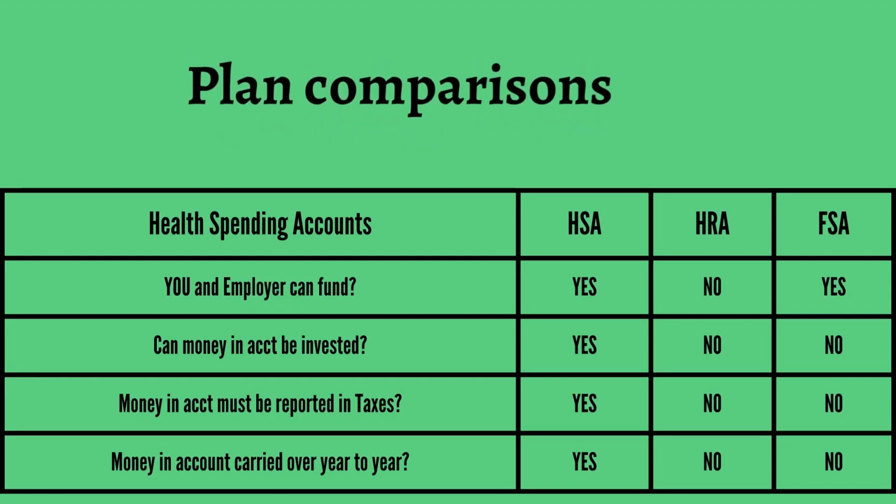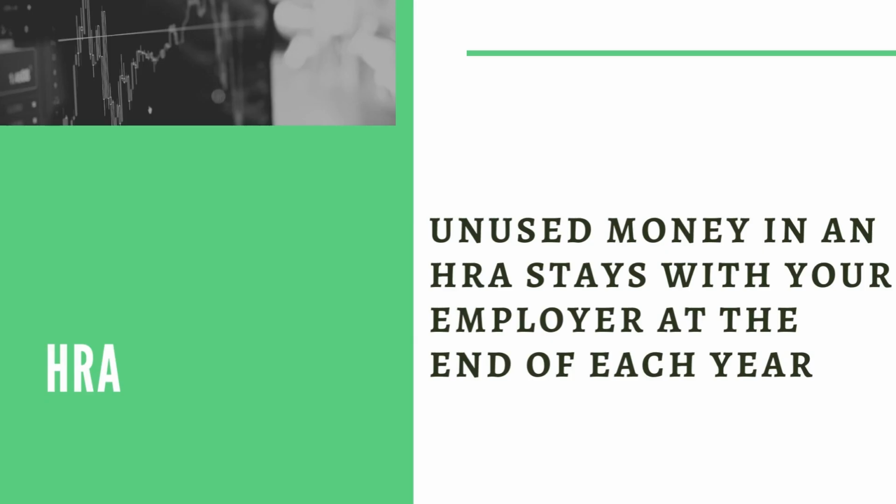Now, just to reiterate what I said in previous slides, only your employer funds the HRA account, pretty much free money given to you, while both you and your employer can fund either the HSA or the FSA account. With the HRA, your company determines the structure of use. They determine how much they want to put in there, and then if you can carry money over from year to year. And they might also tell you that it can only be used for co-pays or prescriptions and whatnot, but those are all determined by the company.